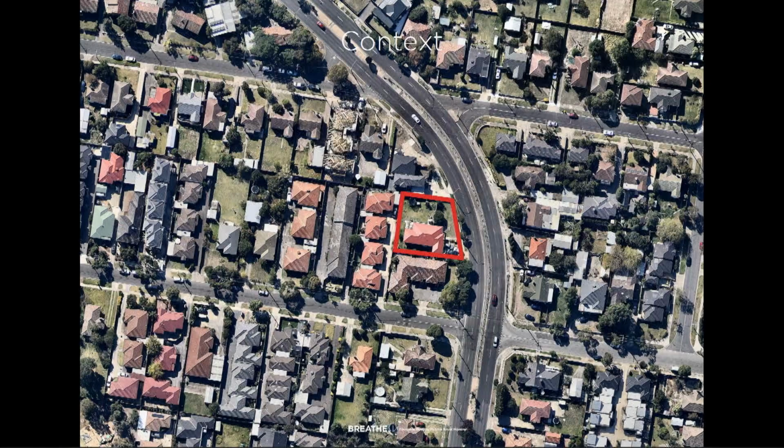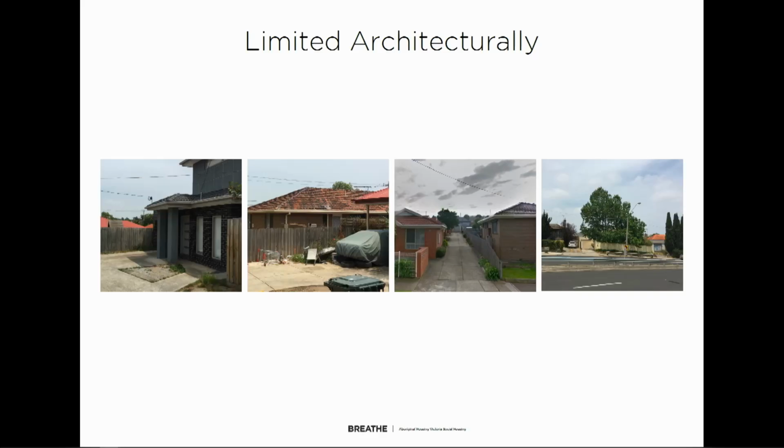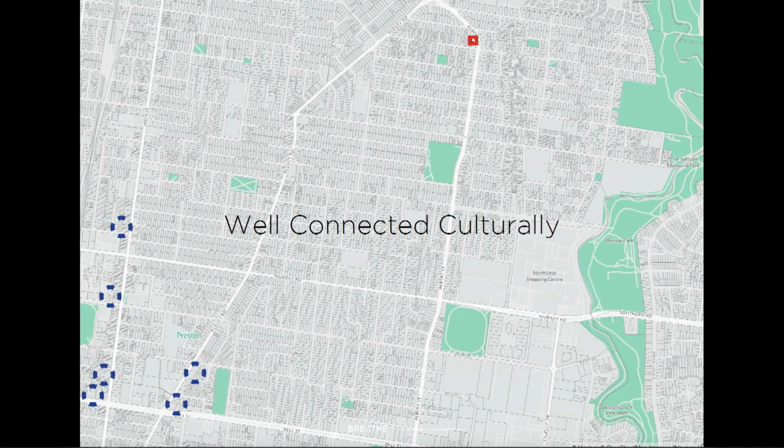The project's located in a traditionally working class area of Melbourne's north, where the architectural context and existing conditions are limited, modest, and in parts run down. This is the immediate context of the site. The majority of the existing developments are transitory and inadequately serve the population. They're heavily concreted and have little regard for social, economic, and environmental sustainability.